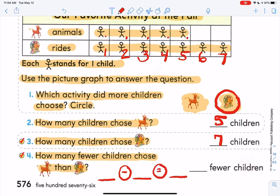We're going to find the answer. Can you write the number sentence? See if you can do that. Now, to help you out, the number of children, we always put the larger number first. And the two numbers we're looking at are 7 and 5. So which number would go first? That would be 7. 7 minus 5. And what does that equal? 2. So in the answer, we would say 2 fewer children.